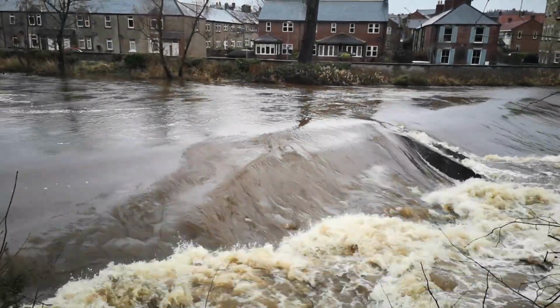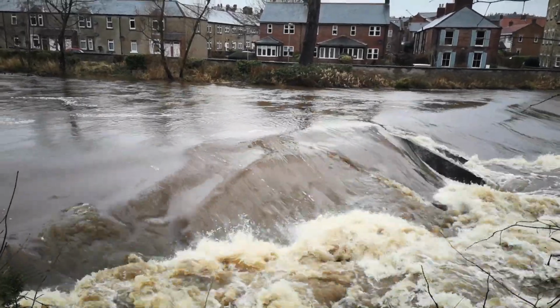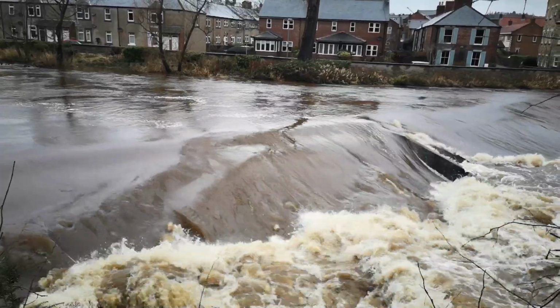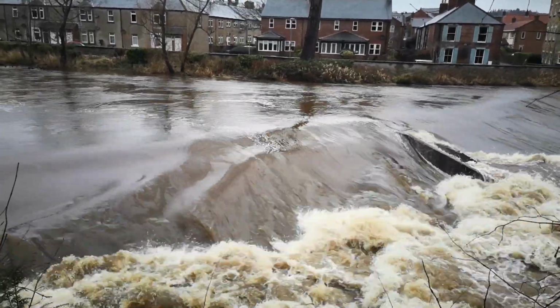Wow, look at the speed of the water coming down the huge weir. Gosh, listen to the noise of that water.